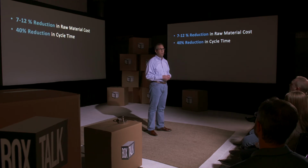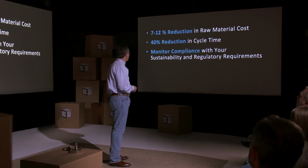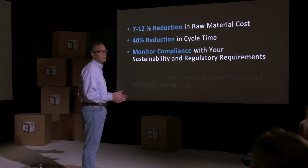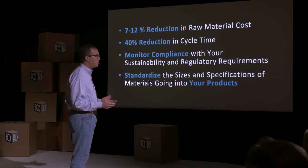Now, while the journey of a part can seem quite complex and confusing, like the paintings that I told you about, once you understand part attributes and chain of custody, there's tremendous value to be unlocked. You can use that information about part attributes and provenance to drive 7 to 12% reductions in raw material cost, 40% reductions in cycle time. You can use it to monitor compliance with your sustainability and regulatory requirements. You can also use it to standardize the sizes and specifications of materials that go into your products.